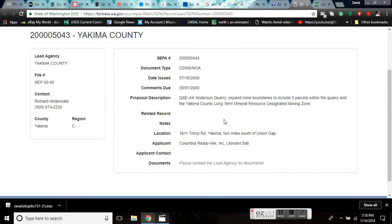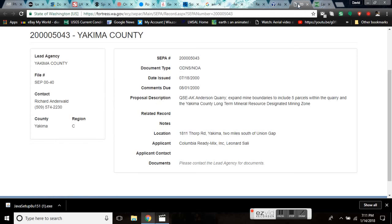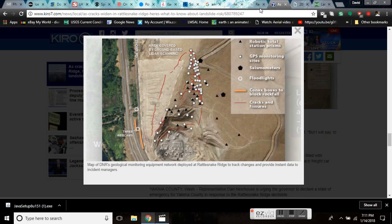Now, here is the State Environmental Policy Act SEPA registry for the enlargement of that quarry. The Anderson Quarry expanded mine boundaries to include 5 parcels within the quarry and the Yakima County long-term mineral resource designated mining zone. Location: 811 Thorpe Road, Yakima, 2 miles south of Union Gap. The applicant is Columbia Ready Mix Incorporated, Leonard Solly, and the okaying lead agency is Yakima County, Richard Anderwald. So those are the two fellows responsible.